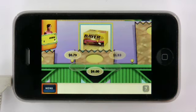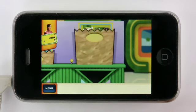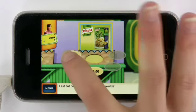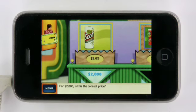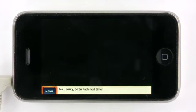And Bear aspirin, I'm going to go with $153. And the final item, oh goodness, yes, 79 cents. For $2,000, is this the correct price? No. Oh, looks like I lost that one. Alright, so I lost that entire game because I got that one wrong.